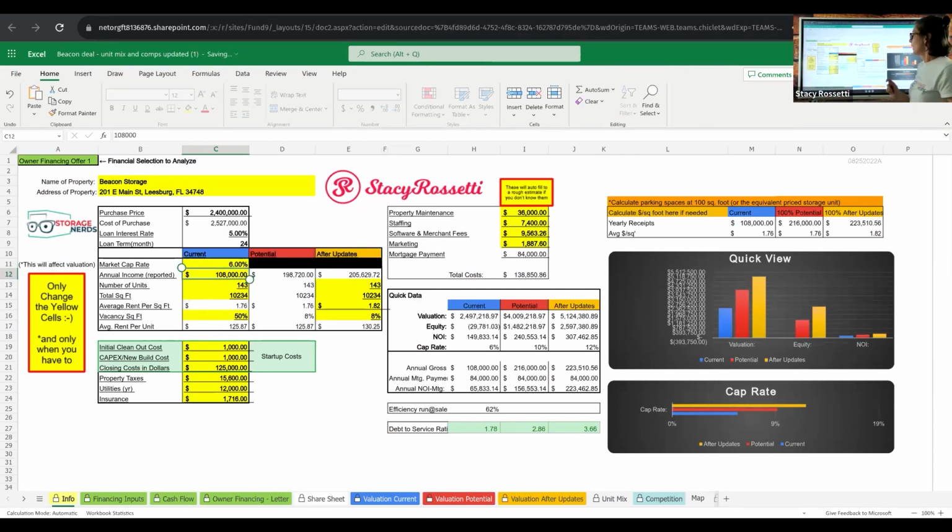Let me see if I can figure out the numbers here. Okay, got it. So this is actually the numbers that we ran at. This is in Leesburg, which is right next to the Villages. If y'all have heard of the Villages in Florida, they're booming right now. And Leesburg is a town that's getting built up. They're really trying to clean it up.